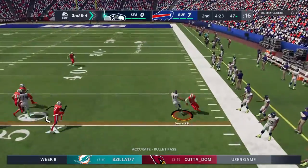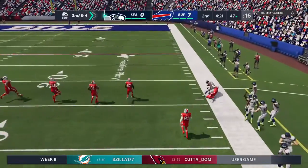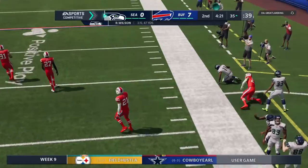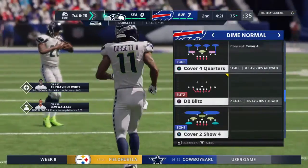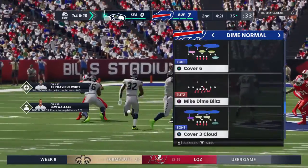Here's a quick throw out wide to Dorsett. He will go out right near the 35-yard line. 19 yards to pick up there. Move the chains. A gain of 19 yards. Well, that certainly has to feel good.